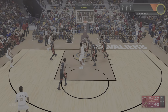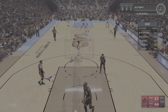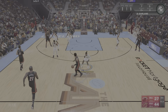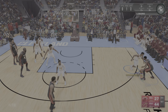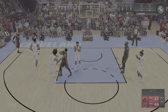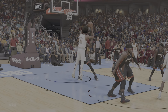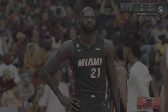The drive by Mitchell. Uses the glass to finish the layup. There's 14 seconds left in the third quarter. Passes it to Kane. And the ball's tied up, so we'll have a jump ball. Jump ball. A sensational block that definitely deserves another look. And big defensive plays like that will help them stay in control of this one.